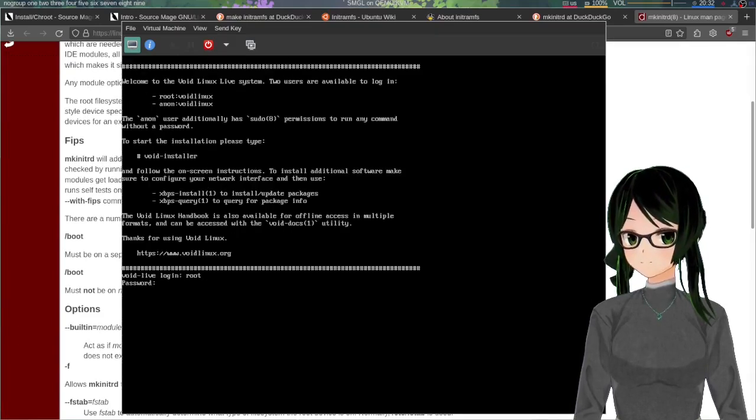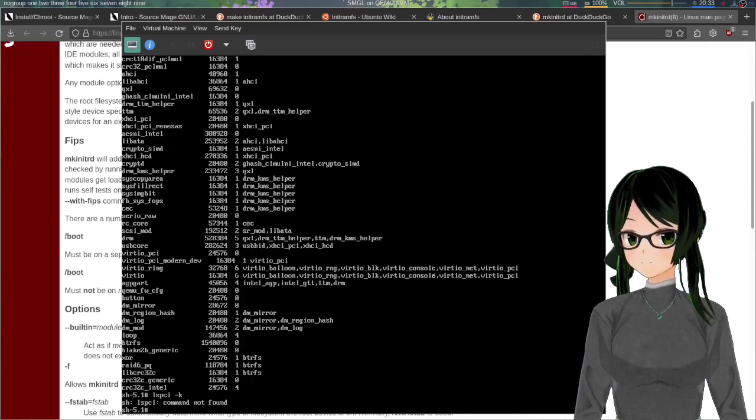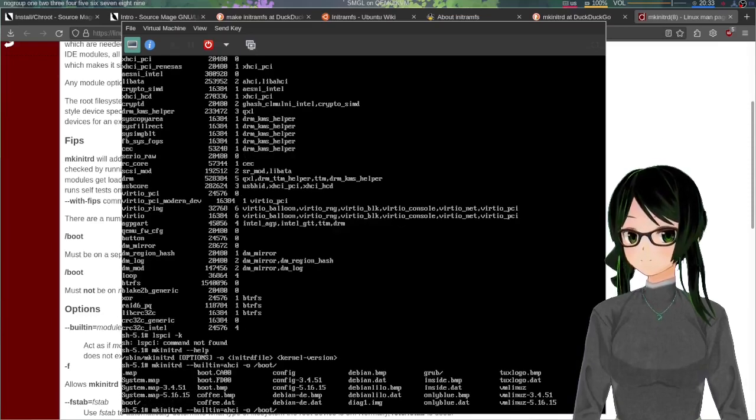So right now, just gonna poke around to try and find out what I actually need. Okay, so how did that work? Okay. So let's try mkinitrd --built-in=ahci, I guess. Just make sure there is an RD file called this. Okay, just /boot/initrd, I guess. And kernel version 5.16.15.